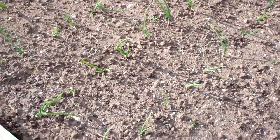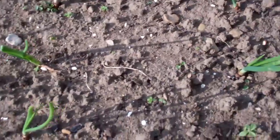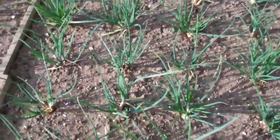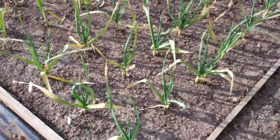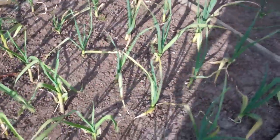And then this is my onion bed, my normal eating onions from sets. And as you can see, they're just tiny. They're just not moving at all because it's been so cold again. Whereas the shallots, they don't seem to mind a bit of cold, they're flying along. And then garlic, it's looking a bit sad for itself actually with the wind. It's been battered as well with the big leaves on it. But it is big for this time of year for me.